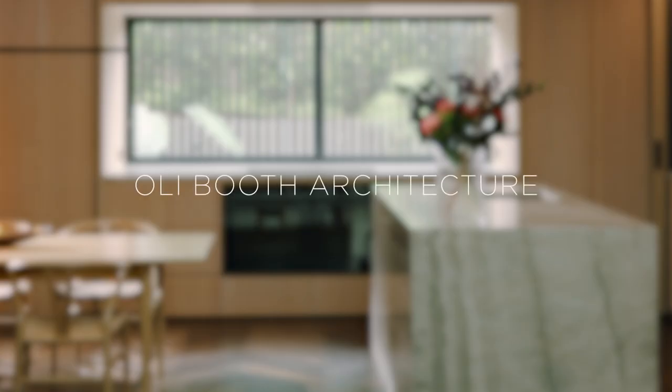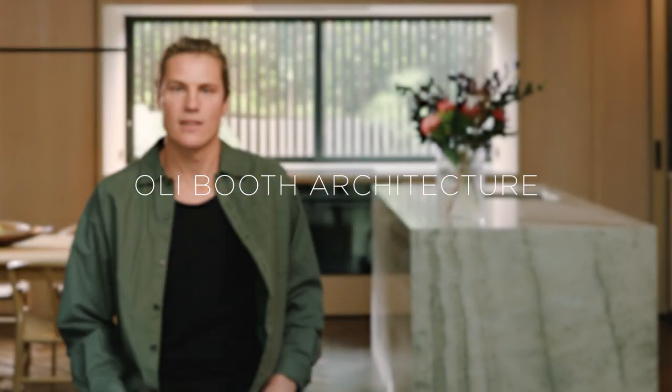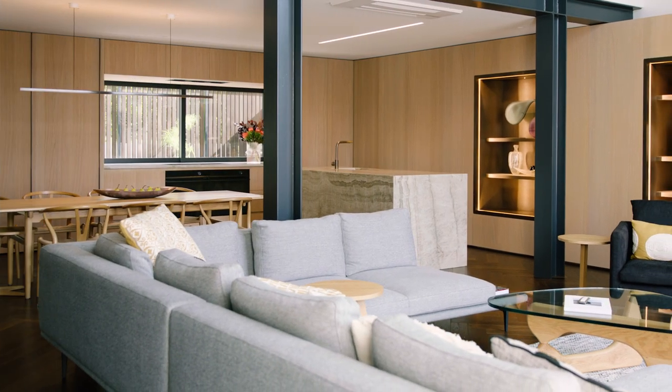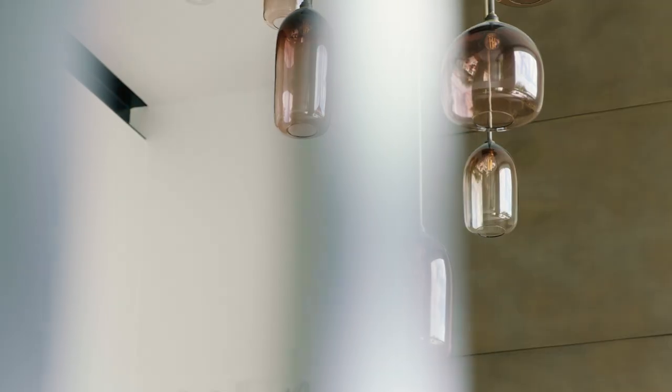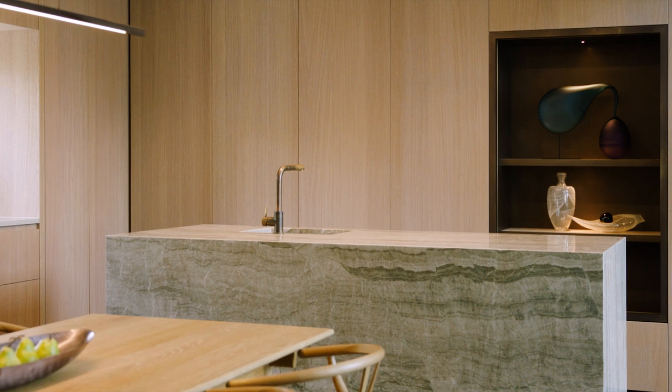I'm Oli Booth from Oli Booth Architecture, and we're at a recently completed home in Herne Bay. The main drivers were to find a way that the cabinetry could act as a bit of a ribbon that stitched all of the spaces together. And the spaces also were sort of double height and open atrium areas, and low, quite dark spaces.